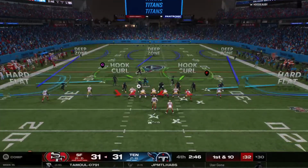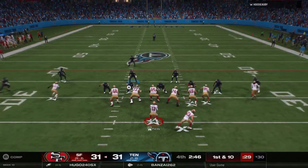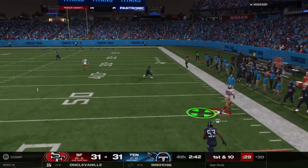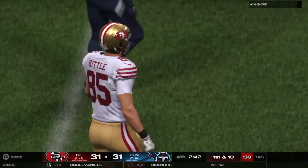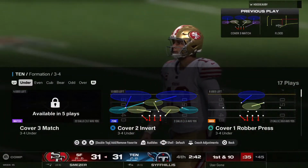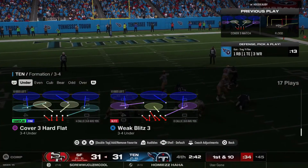Here's 1st and 10. Out of the gun. It's Purdy. He'll find his tight end, Kittle, on the right side. About 15 yards to kick off the drive. It's a first down. Really nice throw there.